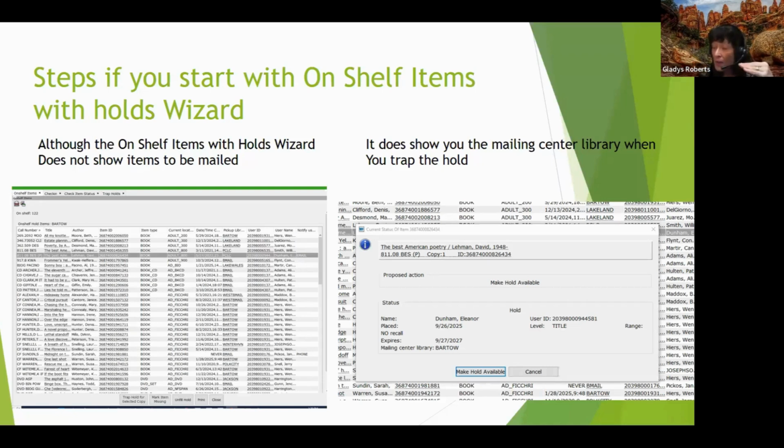Otherwise, it's always going to say mailing center library and tell you exactly who it has assigned as the mailing center library, and it's doing that based on, behind the scenes, who has been certified as the mailing center library for the item owning location. So again, these are your items because it's your pull list that you're doing. So it's going to show who your mailing center library is.